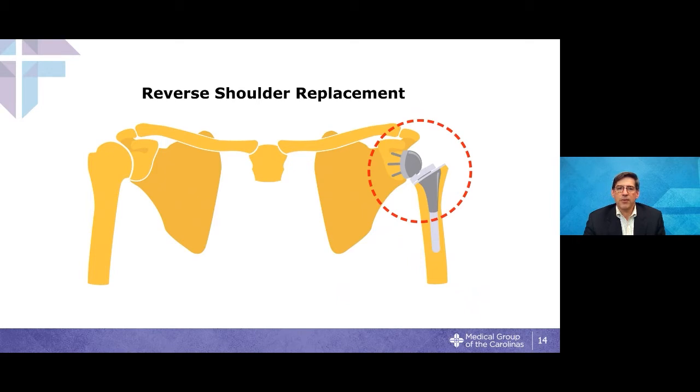Now, one thing you may have heard about is a reverse shoulder replacement, and this is kind of a variation on the theme of a total shoulder replacement. They're both replacing the ball and the socket, but with the reverse, we reverse it around. And so we put the ball where the socket was and the socket where the ball was. And you may ask, well, why in the world would somebody do that? Well, the French are very smart, and they came up with this concept.